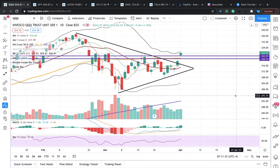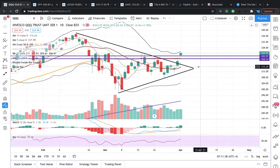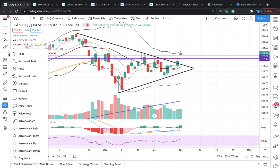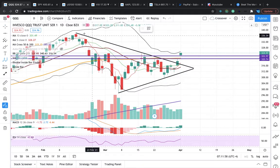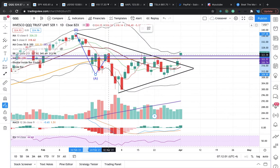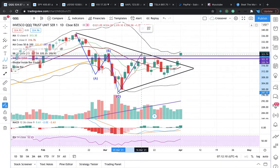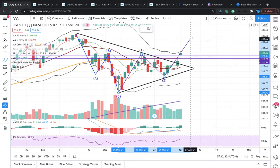If you guys have watched my previous video, you would not be surprised at how bullish the triple Q was last Wednesday. In my last video about covering the triple Q, I said that we would be in an A, B, C correction. We were finishing that. Here it is. So this is the A, B, C. And then I said that we are possibly in a third wave.